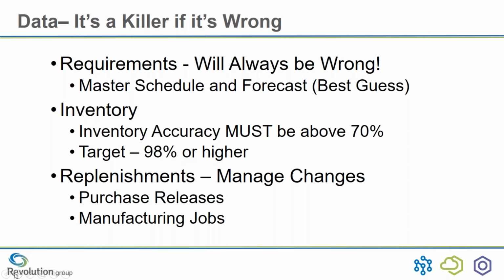The replenishments are how you manage the changes. So those replenishments, again, are the purchase releases that you send to your suppliers based on the recommendations that MRP provides, and also creating manufacturing jobs so that you can produce the parts and have them ready for the customer as he needs them.